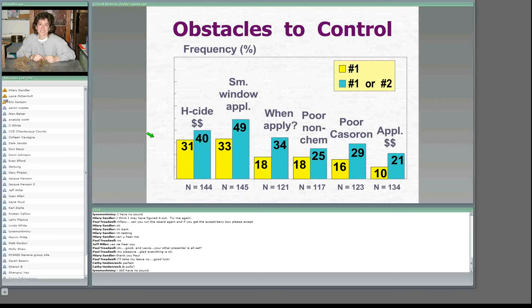And that, we'll talk more about that, and that has a lot to do with the biology of this particular parasite. Certainly herbicide cost is a consideration. When to apply, that kind of fits in with the small application window as well.